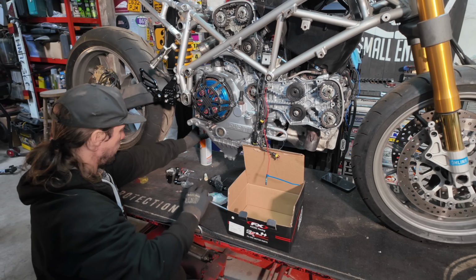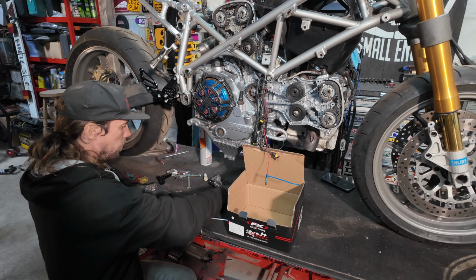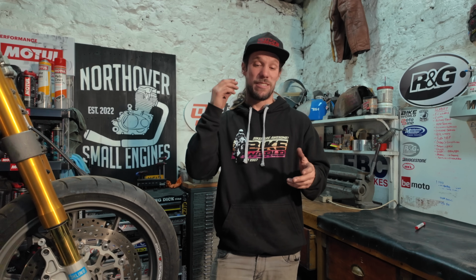This is an absolute monster motor and was built to have the architecture that Ducati could make more and more power out of it, out of a big V-twin. But the penalty for that is a heavy, heavy engine. With it back in the chassis, the next job is reassembly. There is a lot to do.